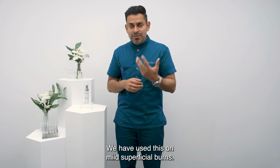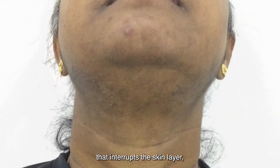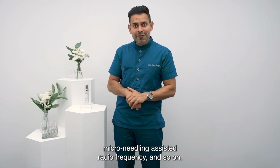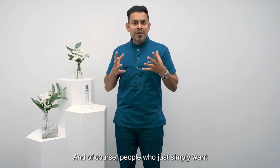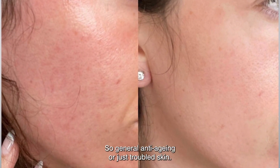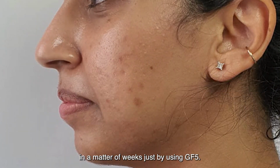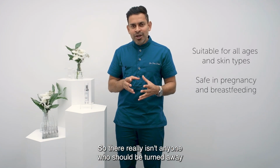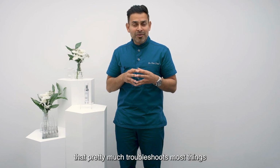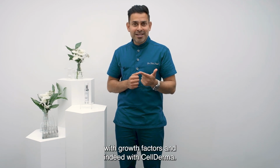We have used this on mild superficial burns. We've used it definitely on any procedure that interrupts the skin layer, be it chemical peels, laser, gas plasma, microneedling assisted radiofrequency, and so on. And of course, people who just simply want better, healthier skin. So general anti-aging or just troubled skin. We've had patients with acne report vast improvements in a matter of weeks just by using GF5. So there really isn't anyone who should be turned away from GF5. It is a fantastic all-rounder that pretty much troubleshoots most things you'll come across, and it will make your patients fall in love with growth factors and indeed with CellDerma.